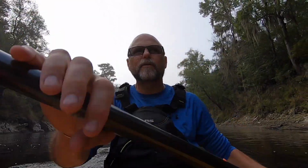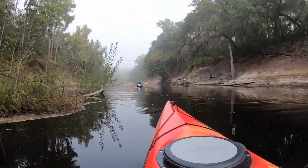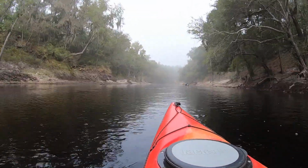These early morning starts are so peaceful. I mean, the fog out here, low-level fog. It's just quiet. The paddle dipping into the water, just the sound it makes, it's just peaceful.